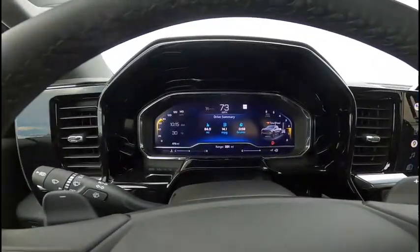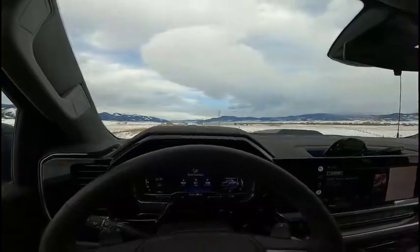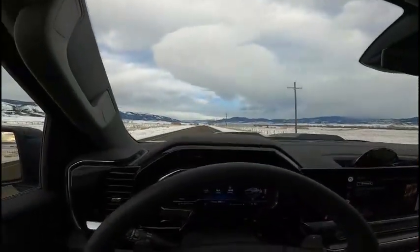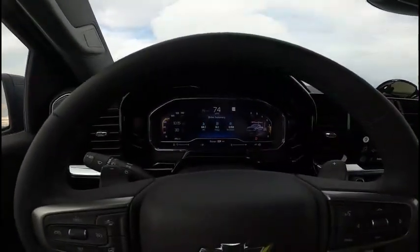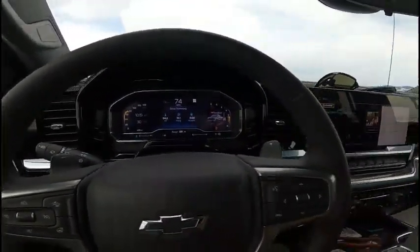Point one so far. You can see I'm 63, 64 miles into my trip so far here. And I would probably be dang near out of range in the old Lightning. 14.1 in the brand new diesel. Doing pretty good. Gotta like it.